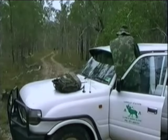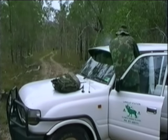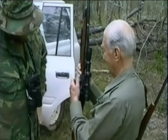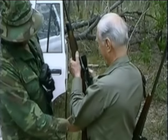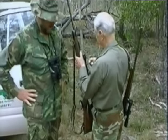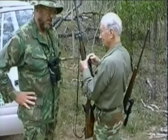A quick shot or two to check the rifles before heading for the hills. Watch out for those meat ants. That is a beautiful, beautiful rifle. Boy, I tell you, the wood, the metal fit on that thing, and a beautiful wood. Plus, it's just a very strong caliber, obviously, a powerful .416, but that ought to tip over one of those bulls.